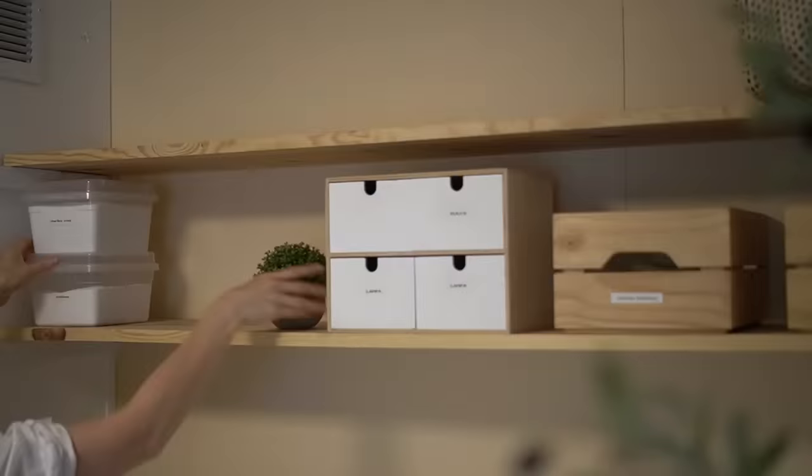We use it multiple times a day. We warm up the bread from the freezer here, we warm up food, and we bake stuff in here. So this is my main oven, and it's easier to clean because it's smaller.